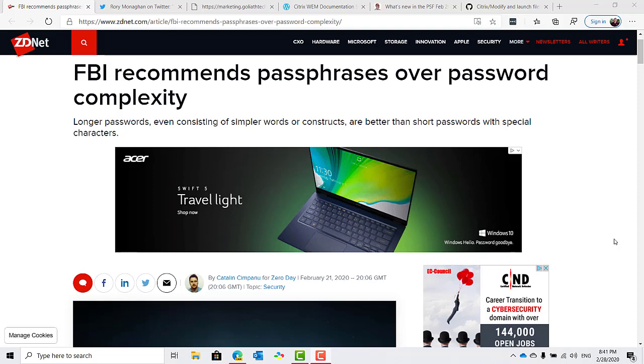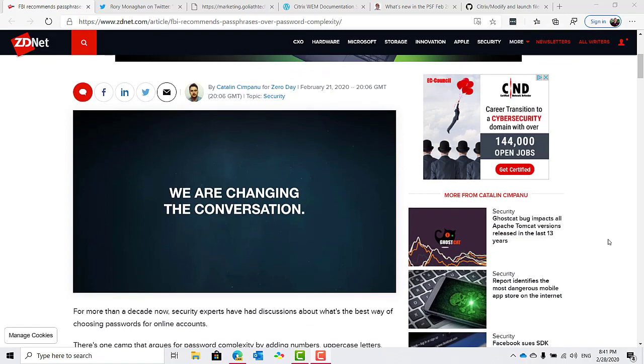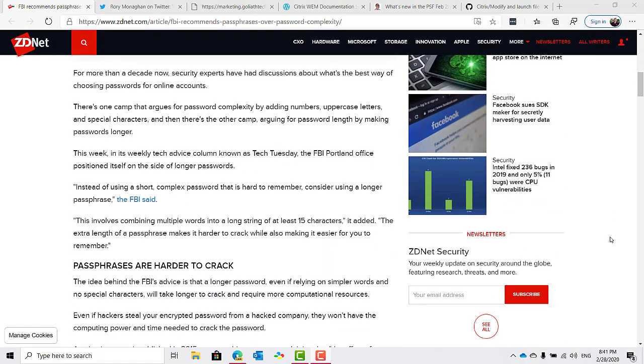Speaking of security, this week ZDNet reported that the FBI has recommended using passphrases rather than passwords for extra security. Instead of using a short, complex password that is hard to remember, they suggest considering using a longer passphrase. This involves combining multiple words into a long string of at least 15 characters. The extra length of a passphrase makes it harder to crack while also making it easier to remember.